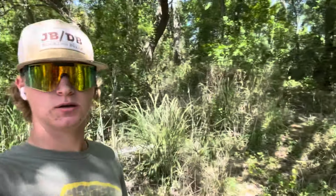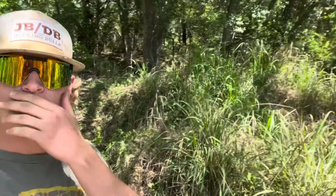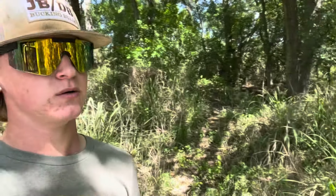Today we're at this creek. You can't see it, but it's just over that hill. It's a creek I've fished at a bunch of times, caught a bunch of fish out of it. I filmed a video here about 3 years ago, and I haven't filmed here since. So we're gonna see what we can catch out of here.